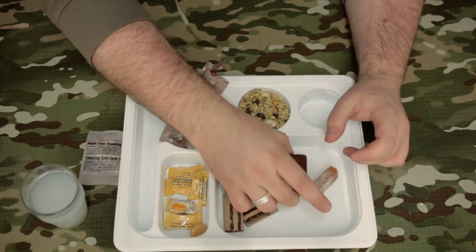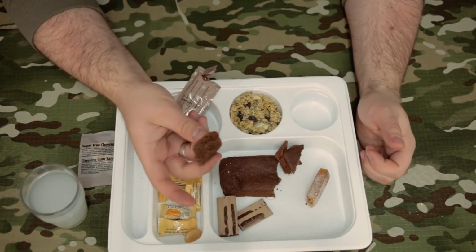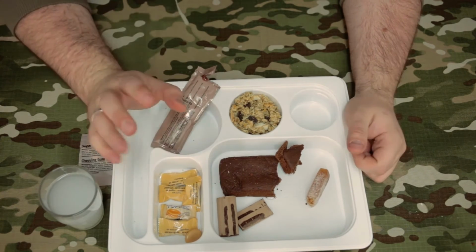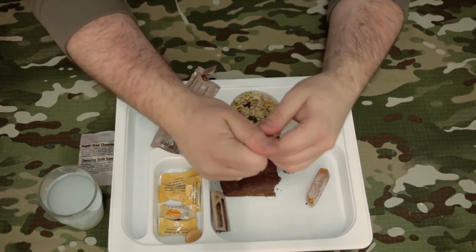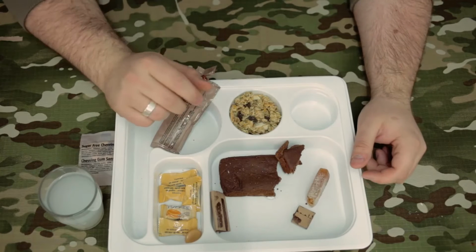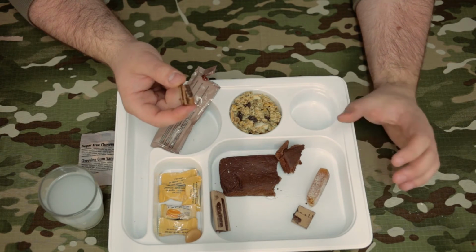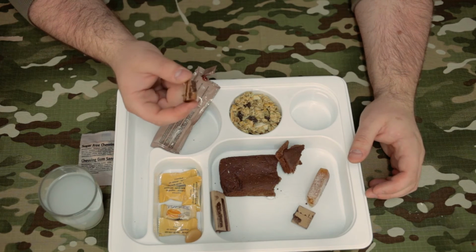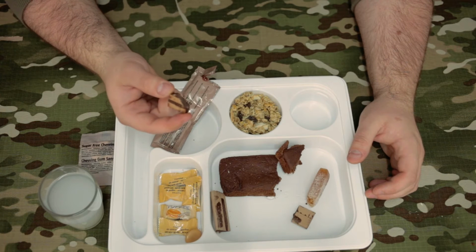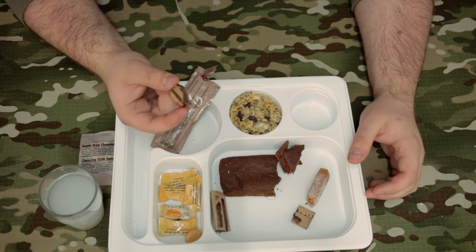Moving on to the cake, it's very soft, tender, and I suppose very good. Let's try. The cake is perfect. Let's try the chocolate. I won't be playing a lot of this chocolate. It's very hard. As you can hear, it's rumbling underneath my teeth.